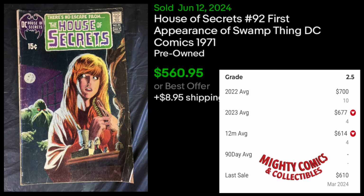How about we give DC a little love? This book has been super hot right now, and I wanted to cover this copy specifically, one of our raw books of the week. Here we have a copy of House of Secrets number 92 and the first appearance of the original Swamp Thing. Now, this book sold for $560.95 on June 12th. Now, looking at this book, I wasn't too sure what the grade would be. I'm calling it a 2.5, could possibly be a 2.0 or even a 3.0. Not too sure. I think the solid bet was a 2.5. Could it benefit from a press? Absolutely, but regardless, I still think it's going to come back around a 2.5 grade. Let's check GPA. The last sale of a 2.5 CGC graded copy was $610, so not too bad.